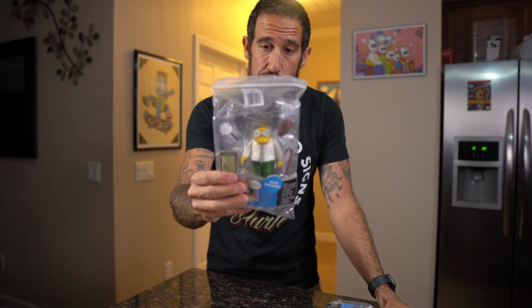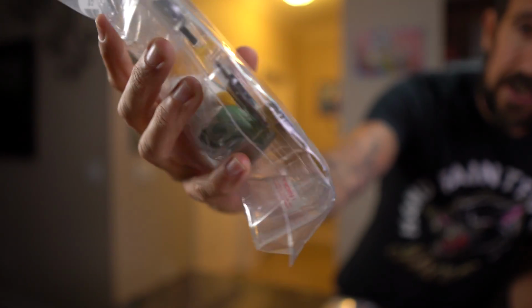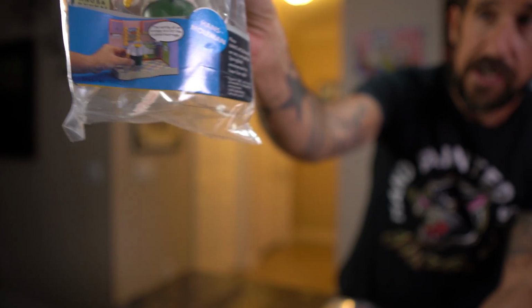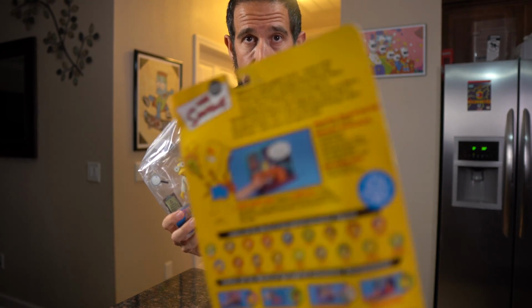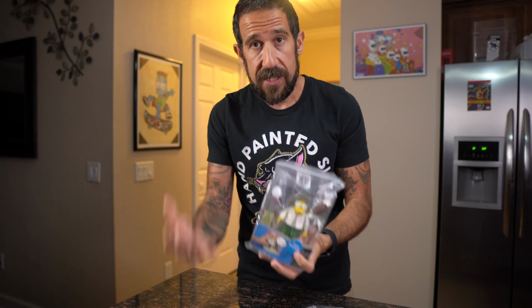My favorite one always, I talk about this all the time, is Hans Moleman. Another one that was out of the box. I want to show you this real quick. I'm going to put this on camera so you can see this was in a bag, but it has some of the card part from the actual box, just the front of it. My guess, and I could have asked them this but I didn't, is they might have gotten a bunch of the World of Springfield boxes, but some of them were in such bad condition that they decided to sell it without the box, just with the figure, for a couple dollars cheaper.